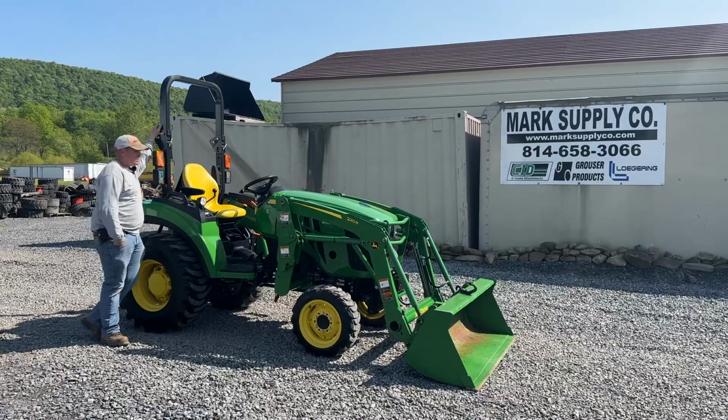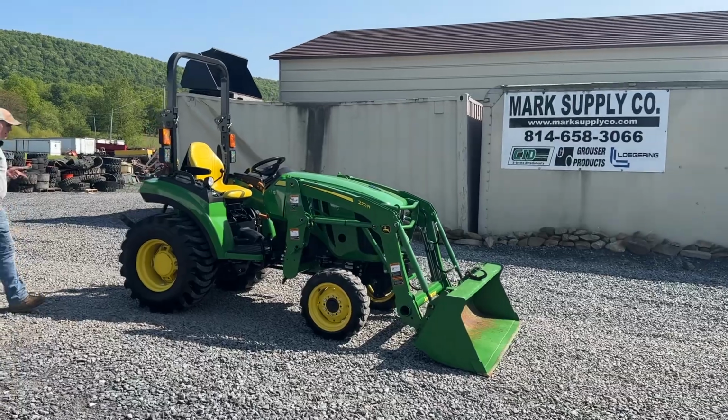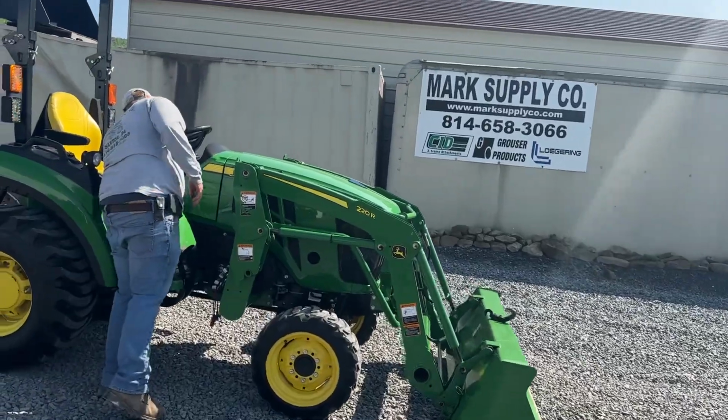High-low range. This just has a nice all-around feel to it. R4 tire package on it. It's Galaxy tires, Cat 1 3-point hitch. We're going to start here up underneath the hood, if I can learn how to talk today.